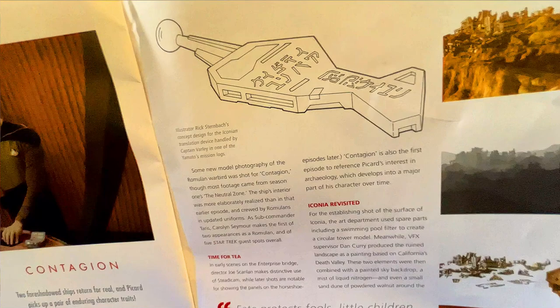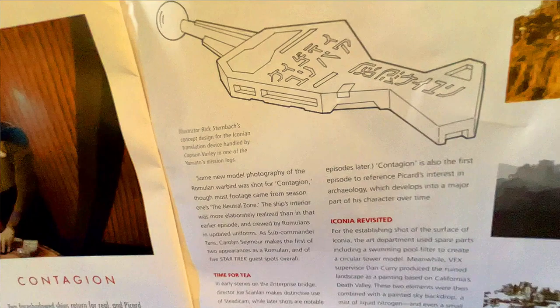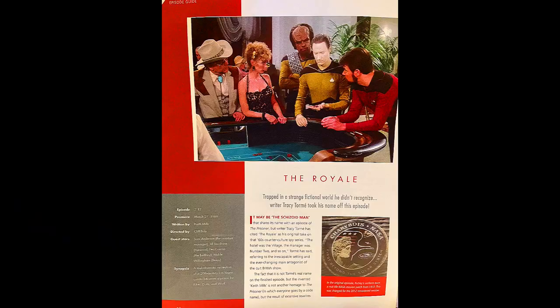As for this, Rick Sternbach's concept design for the Iconian translation device handled by Captain Varley in one of the Yamato's mission logs. So that's pretty cool. Fate protects fools, little children, and ships named Enterprise. Commander Riker.